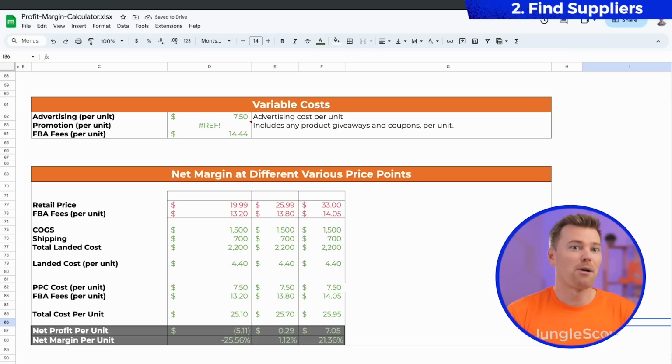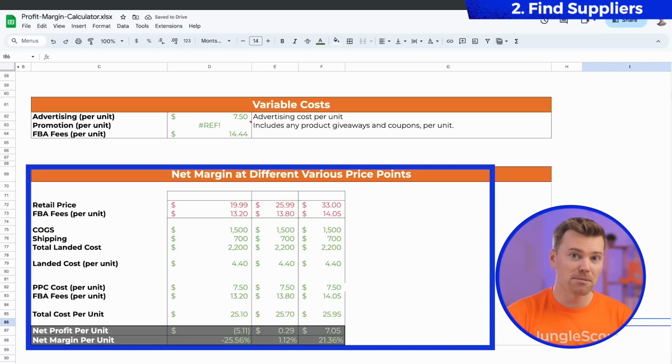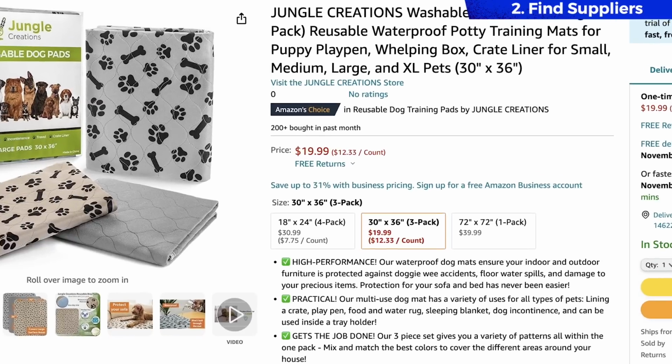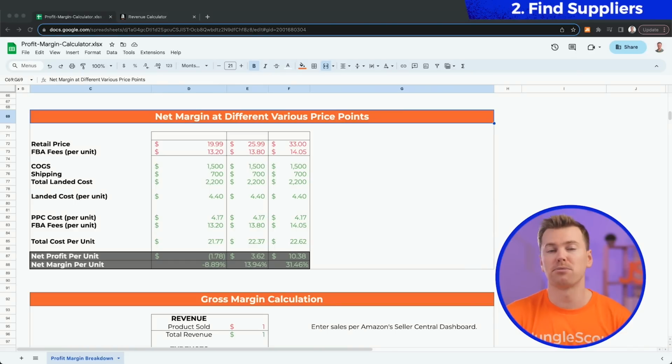But now, once you've accounted for all of your cost, you can use this section below to calculate your profit margins at various price points. This is important because when you first launch your product on Amazon, your listing isn't going to have any reviews. So you will probably have to come in at a lower price just to get your first initial sales. And then as your listing starts to mature and you get more reviews, you can slowly start to raise your price and begin focusing on profit. But in both situations, you still want to be profitable, or at the very least, know what you're getting into.